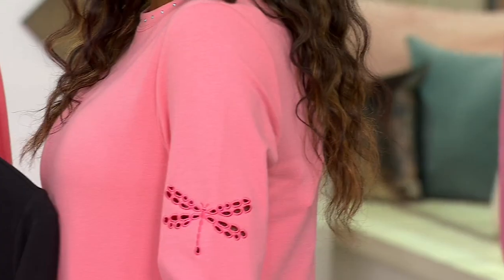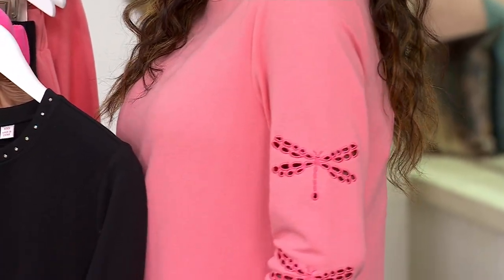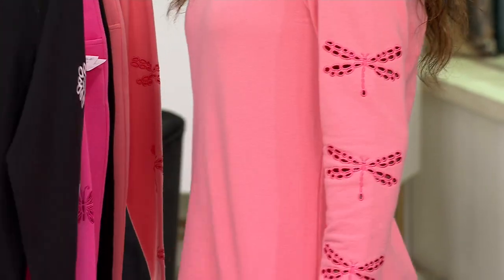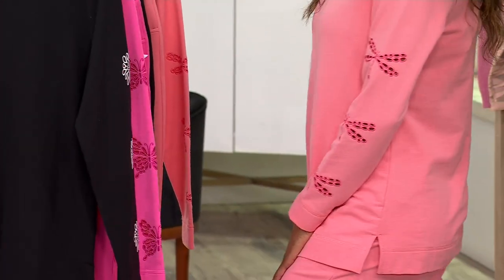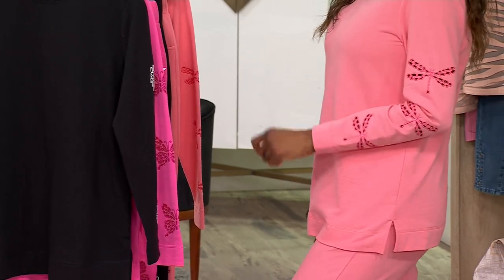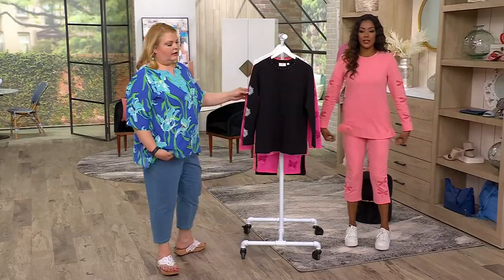Yes. So if you're loving my coral dragonfly, it's most popular right now, but it's also most limited. Let's model it. Only 300 remain. Your height and your size. So I am in the extra small. I'm 5'11", and you can see where it's hitting me.